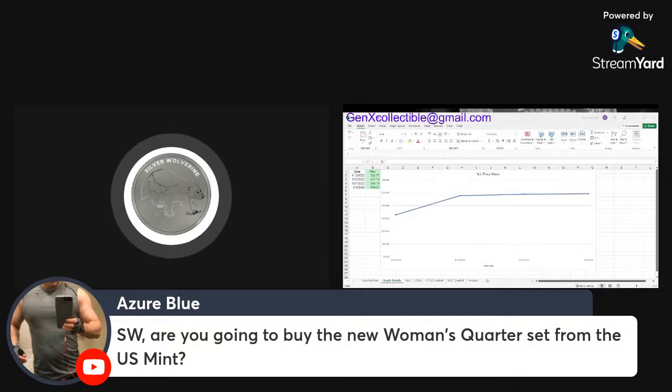When I get into stuff like that, I always look at the negative side first, and that is how much money can I lose. So I go into it assuming I'm going to lose $24, with the speculation that the S minted quarter could be extremely low mintage and it could go up in value.